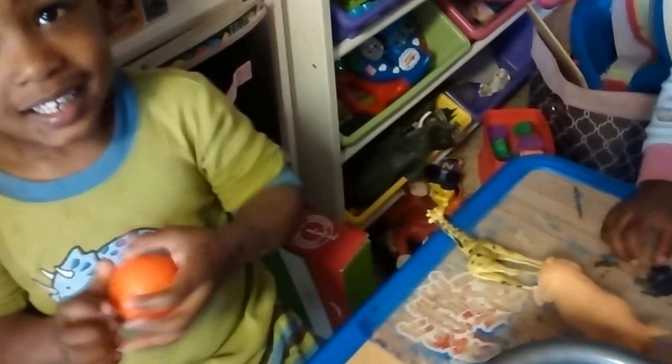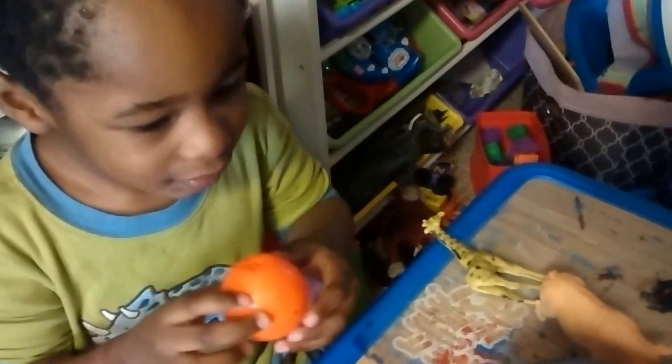Okay, put the hippo in. Let's see what happens. It floated. Okay, so we have another one for float. Okay, so what do we have? A plastic orange. Okay, do we think it will sink or float? Float. We have one for float.